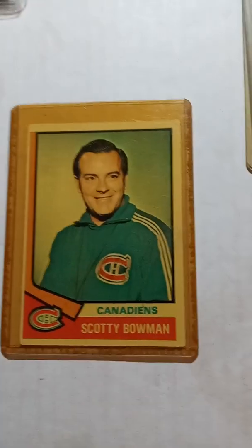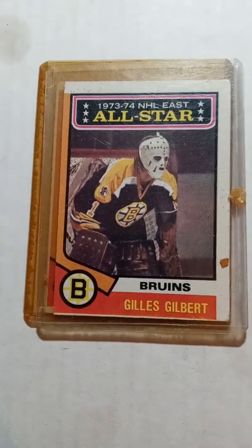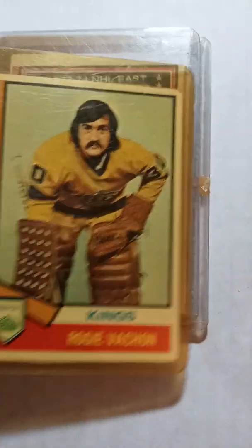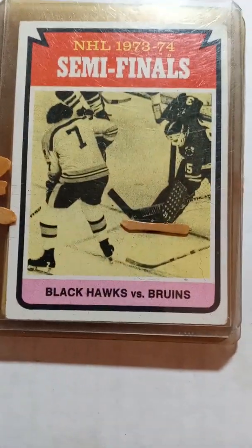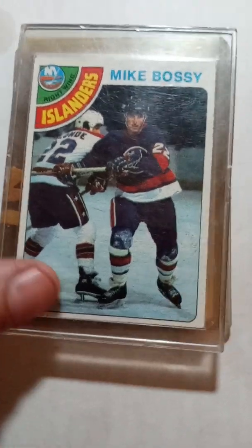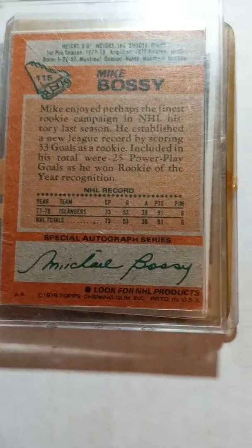Scotty Bowman, Gilles Gilbert. All right. Badly off center and a low grade. Kenny Hodge All-Star card. Reg from the Kings. Here's an Espo Bruins semifinals card from 73-74. Then this was also in it, which I thought was a nice one. And that's a Bossy rookie. So, again, not very high grade. Probably like a G to VG at best. Once I get it out of these holders, I'll get a better idea of what these cards are all about. But we'll figure it out as we go.